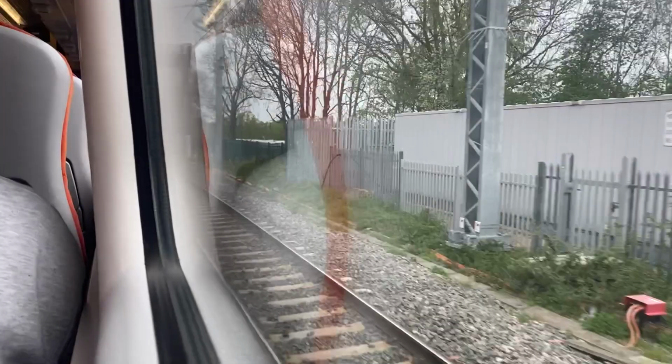So we've just arrived at Leicester, we're on time, so what I'm going to do is go up to see some of the power cars and try and get some photos, and then hopefully get some more videos of us going along the line side on the way back.